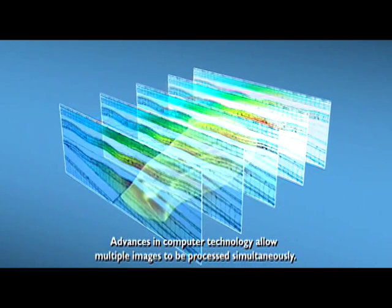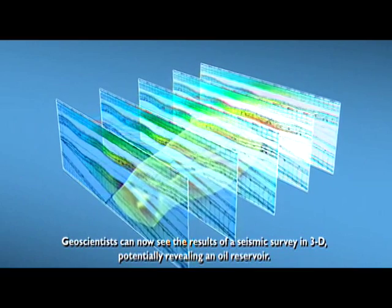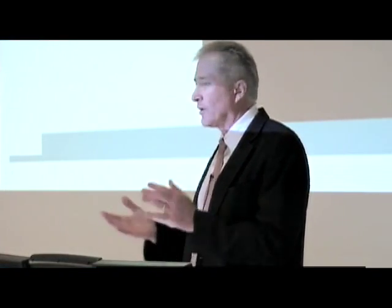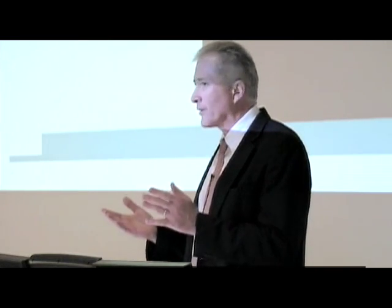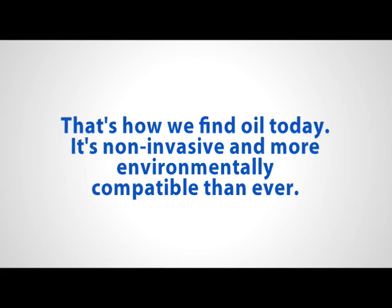And the technology has advanced to the point where we make quite detailed and high-resolution measurements through 5 miles of water and through 7 miles of rock. I'm going to give you an example.